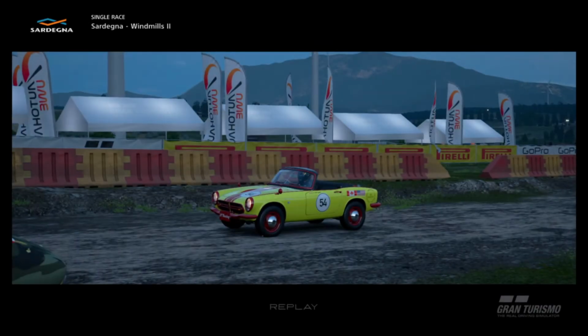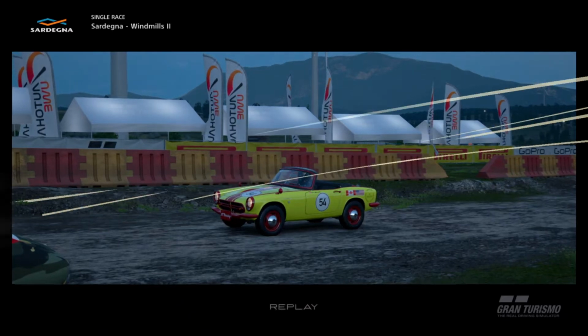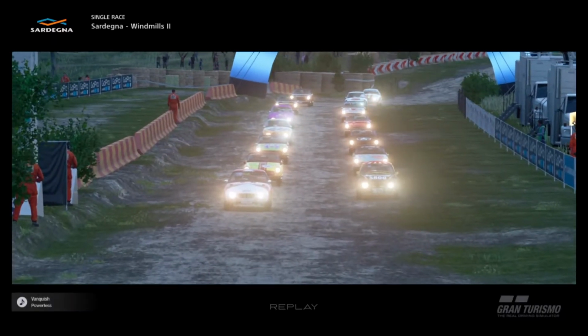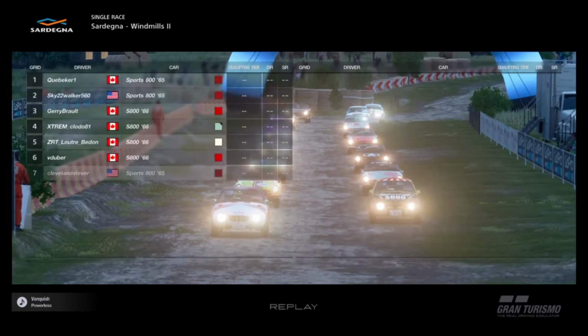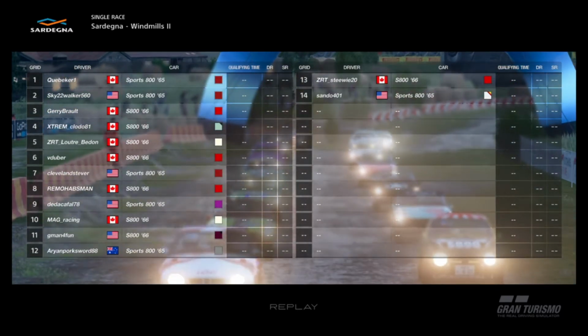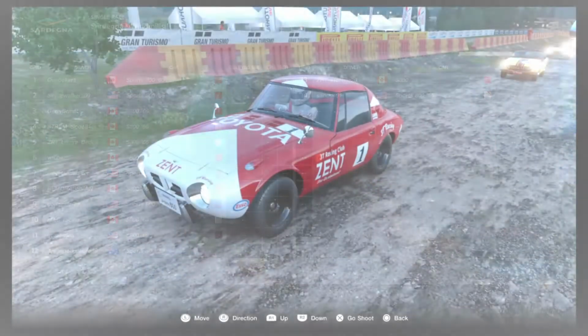Believe it or not, we're going to start tonight on the dirt. We're going to do one dirt track. These cars are surprisingly fun to drive. Take a look at our grid here. We're at Sardinia Windmills 2. Pretty full grid, 14 drivers. Let's take a look who's joining us.